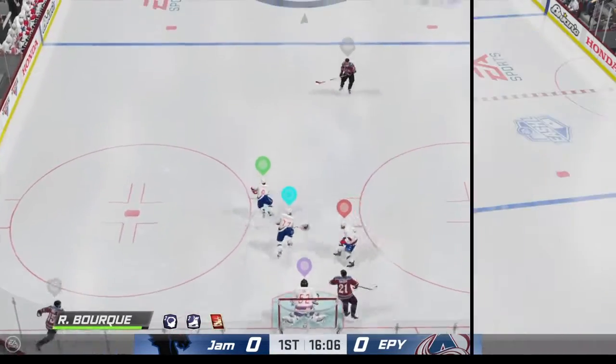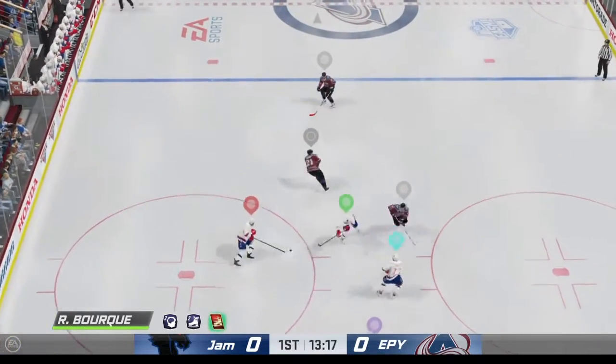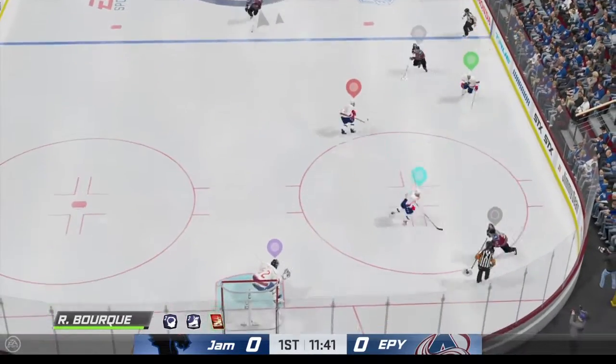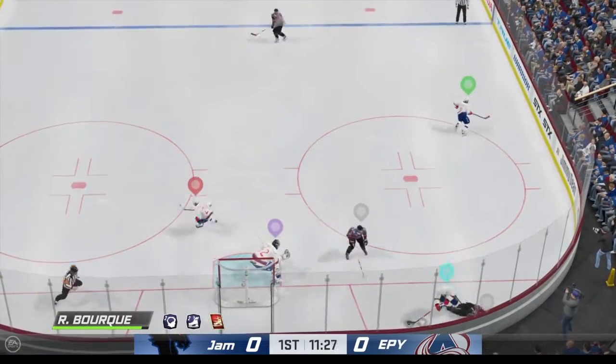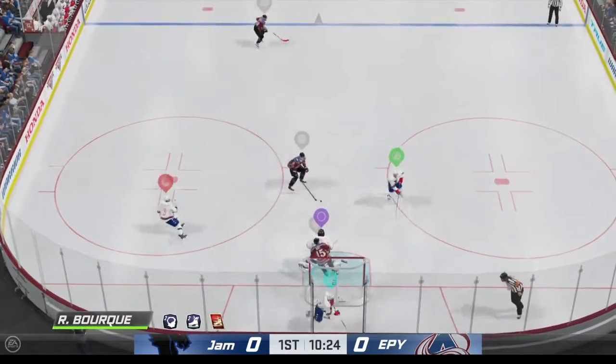Sends it across. Good read by the winger as the two centers tie up. Shoots it, big time stop there. Here's a short pass to Gagnon. Rocked on the play, because that stick got knocked right out of his hands. Comes up with the stop.